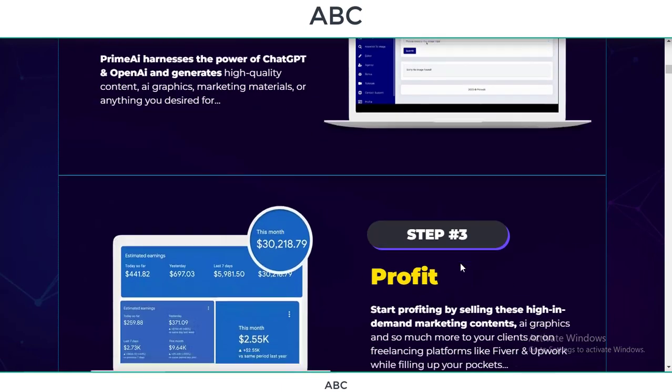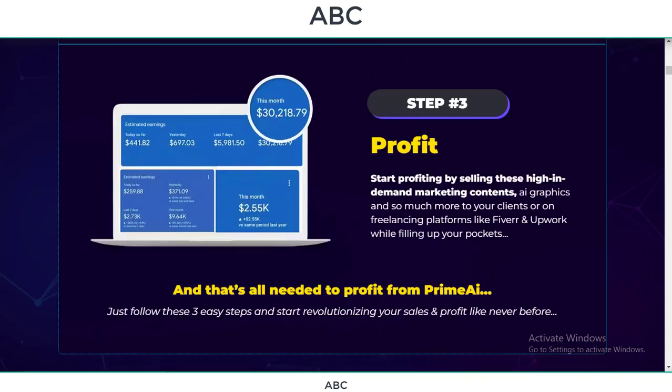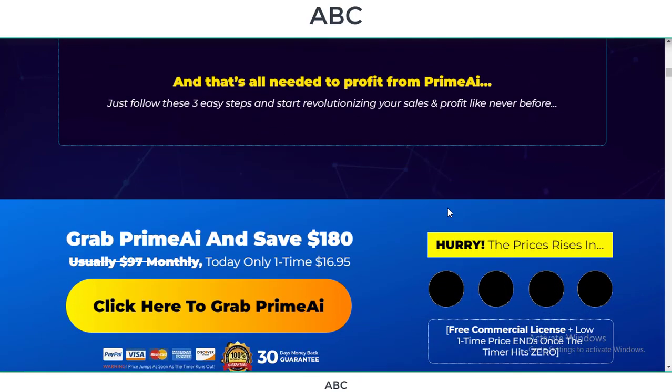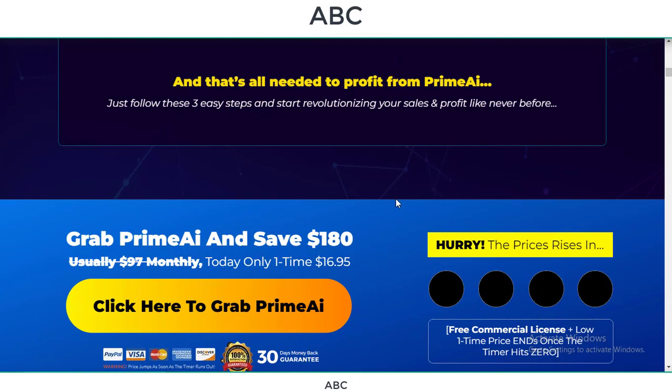Step number 3. Profit. Start profiting by selling these high-in-demand marketing contents, AI graphics and so much more to your clients or on freelancing platforms like Fiverr and Upwork while filling up your pockets. Just follow these 3 easy steps and start revolutionizing your sales and profit like never before.